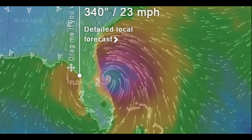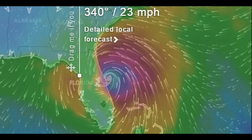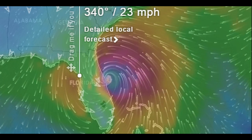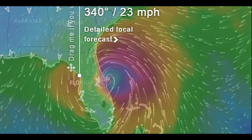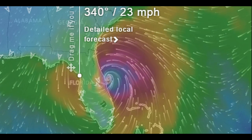This is Dabu7, an update to Hurricane Matthew. As you guys can see here on the wind map, it is right off the coast of Daytona Beach. It's going to head up toward Jacksonville from here. Going to put this in motion.